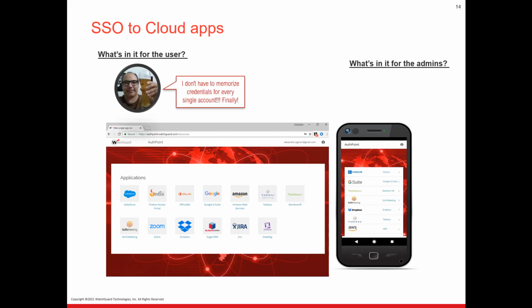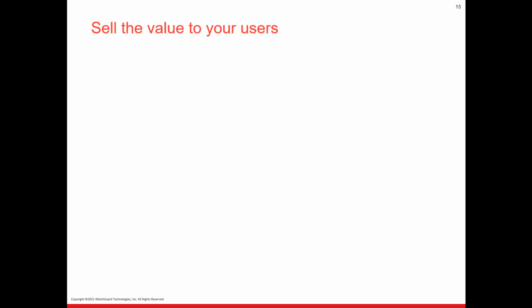Instead of having 12, 13 credentials like in this example to create, memorize, manage, and reset, now there's only one, the AD password, and a quick press on the AuthPoint app approve button when you receive a push. For the IT admins, even better, no more password resets for all those cloud applications. That will drastically reduce the overhead with password resets in terms of time, productivity loss, and obviously money. And that's how you sell the value to your users.